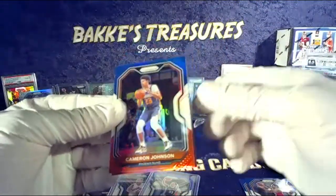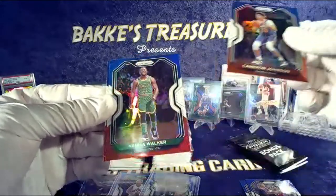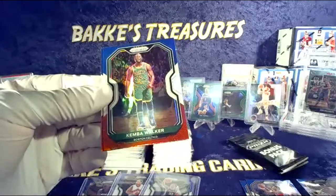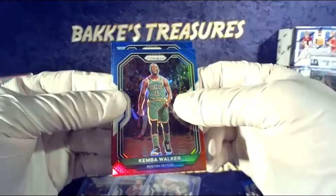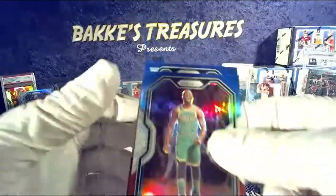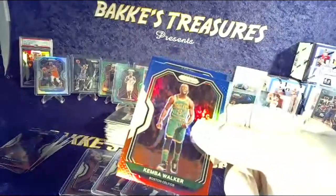Cameron, there's another hit. I like Cameron Johnson, too. Oh, I did. But nice hit. I got a pretty sweet autograph on card of him. Ooh. That's too dark. No, it's not. Oh, man. Kemba Walker. Oh, my goodness.